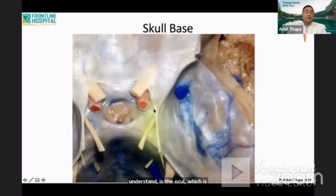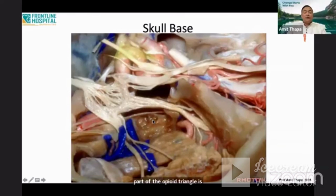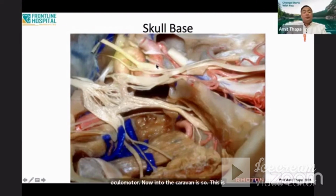Then the other triangle which is important for us to understand is the oculomotor triangle, which is another cavernous sinus triangle, made by the lateral fold of the anteropetroclinoidal fold. Then the posterior part is the posterior petroclinoidal fold, and the interdural fold makes the middle component. The mid part of the oculomotor triangle is the entry of the oculomotor nerve into the cavernous sinus. So this is how it looks in the lateral view.